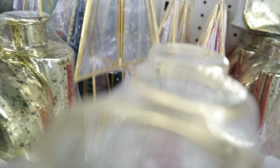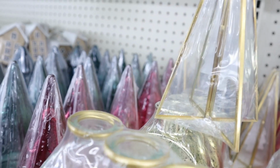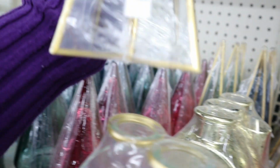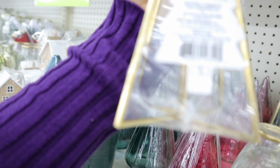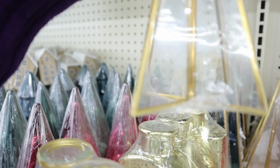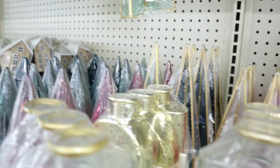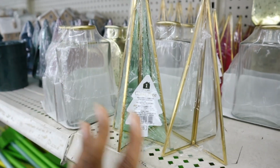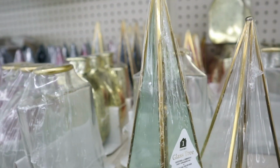These might just be worth getting. I think it's like $2 for $1 or something. Yeah, the $5. $3 to $5 are $1. So this glass tree is only $1. And I'm thinking about doing that. Yeah, I think I'm gonna get these. They're cute. Too cute to pass off.